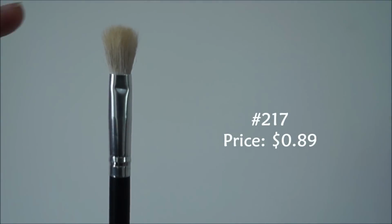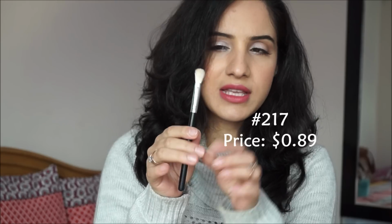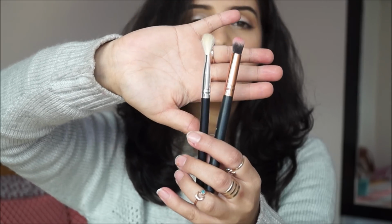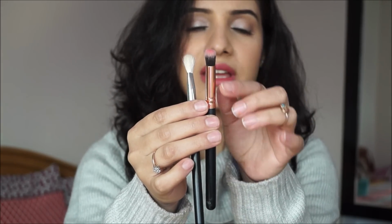It is pretty thin when it starts out from the handle, and then it fluffs out at the top. If you see these two brushes, this one is pretty dense and fat right from the start point when it starts to come out of the handle.